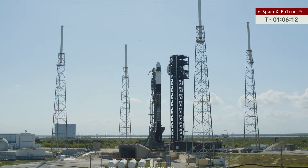In the center of your screen, you're looking at the SpaceX Falcon 9 rocket on Space Launch Complex 40. It's the first time we have seen a Dragon capsule atop a Falcon 9 in 4 years. This is also the first time a second generation Dragon spacecraft has launched from this particular pad.